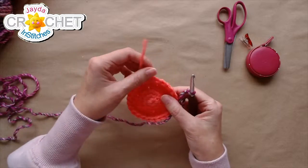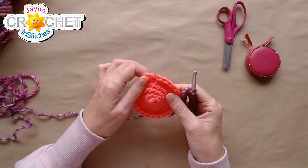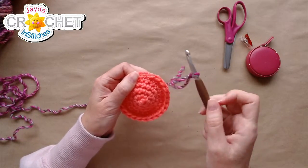I'm going to join my yarn with a single crochet in the same place that I joined my yarn. So see this place right here?